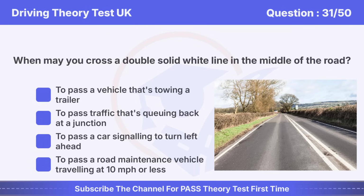Question 31. When may you cross a double solid white line in the middle of the road? Option A. To pass a vehicle that's towing a trailer. B. To pass traffic that's queuing back at a junction. C. To pass a car signaling to turn left ahead. D. To pass a road maintenance vehicle traveling at 10 miles per hour or less.